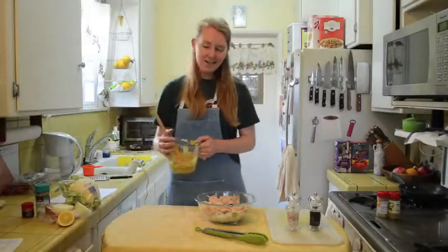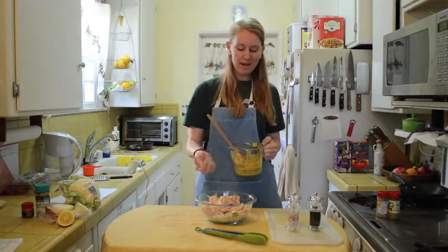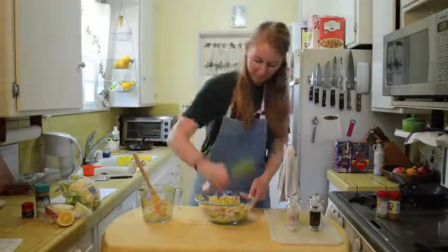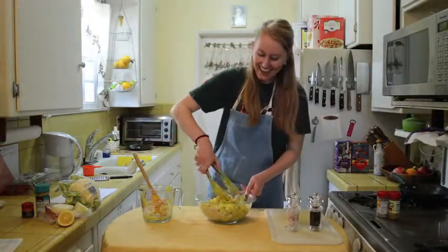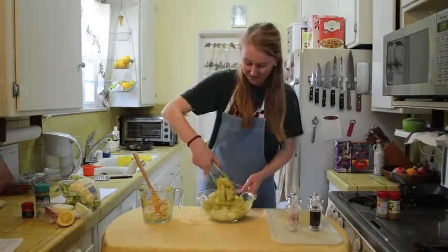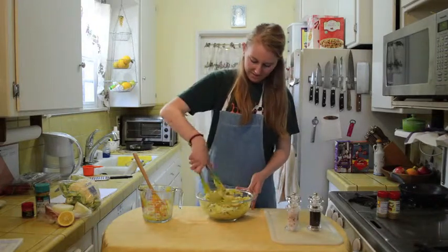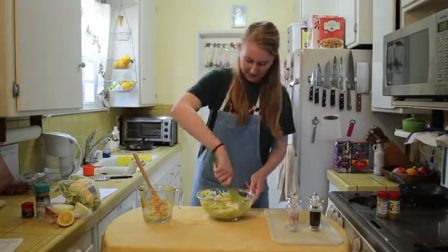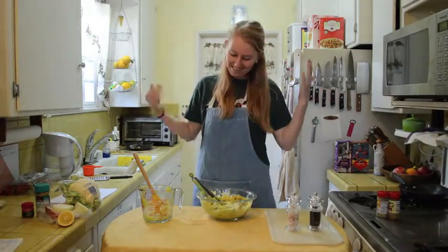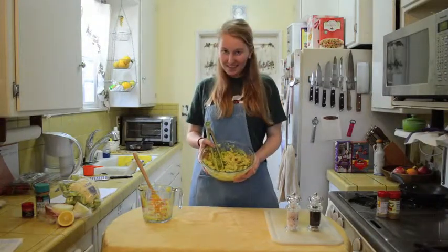So I'm going to take my mayo that I just made, and I'm going to be adding it to my chicken, my celery, and my onions. It sounds weird. It looks good though. I cannot wait to eat this. All right. And that's it. That's it. Simple, really easy. And now we have Chipotle chicken salad.